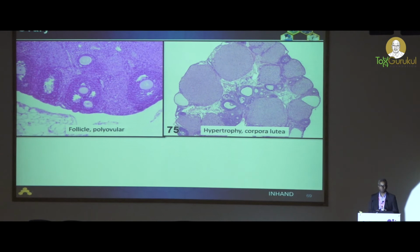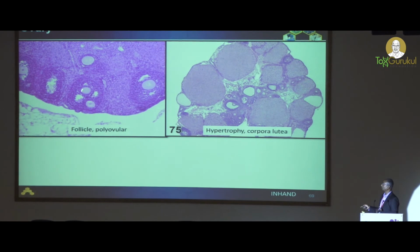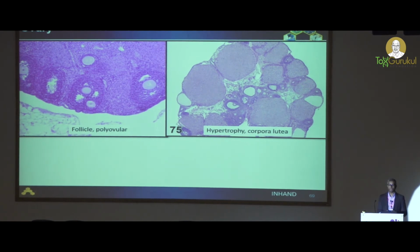It is an example of a polyovular follicle. Say, compounds with estrogenic activity, when they are administered to neonatal mice before day 5 of their birth, can actually lead to an increased number of polyovular follicles. The hypertrophy of the corpus luteum could be just one or two, and if not all of them can be seen.